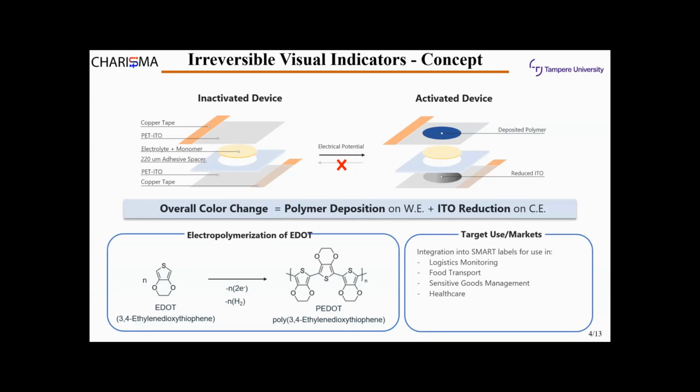In our approach, we develop the IVIs via in-situ electropolymerization, and these indicators are produced from a solution of monomers in the electrolyte of a vertical device. You see the vertical device here. We have the electrodes, then we have the electrolyte and the monomer, and then there is the adhesive over it. Basically, once the monomer changes color, there is a reflection immediately, from transparent to colorized.